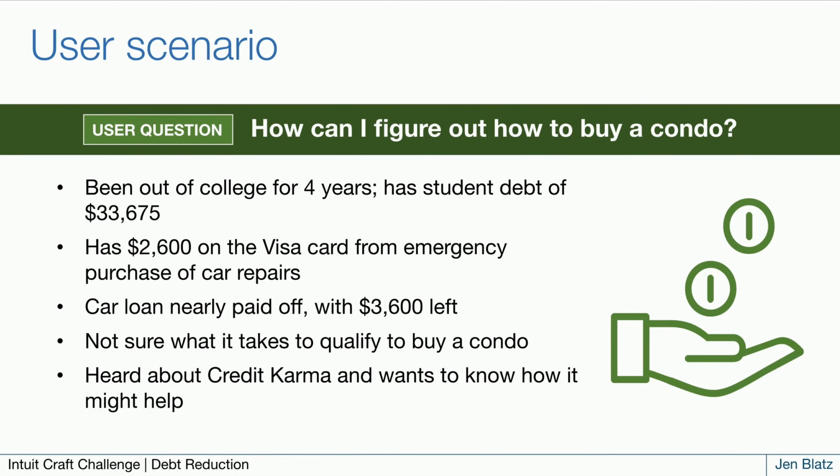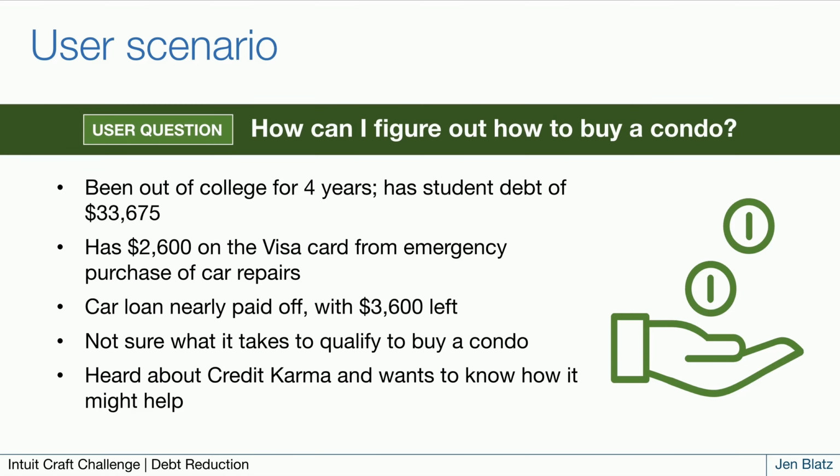So this person, they want to buy a condo, but they have credit card debt, they have student loan, and they have a car loan. So they have multiple points of debt. And I wanted to paint a picture because I want to illustrate that not only does this person want to reduce their debt, but they have a goal. They want to buy something. It's very challenging to save toward a goal and to reduce your debt at the same time. I wanted to paint a picture about a real person and what that might look like.